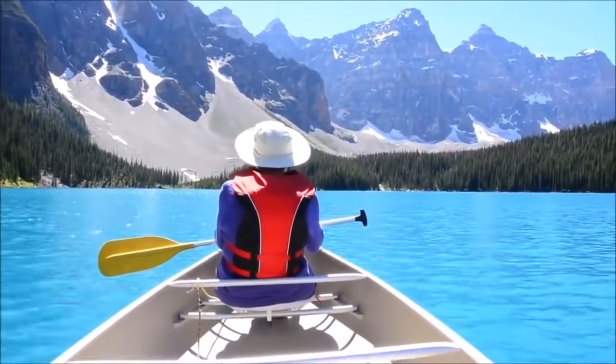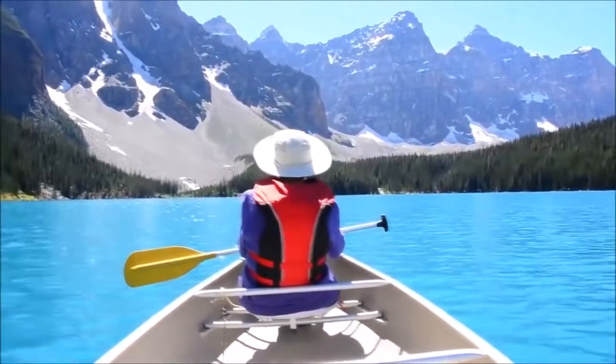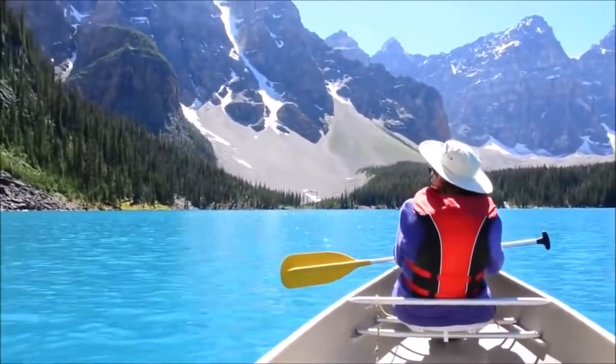But we're right here on this. Look at how nice this is. What do you think, people? Incredible. This is nice. Those are glaciers up there.